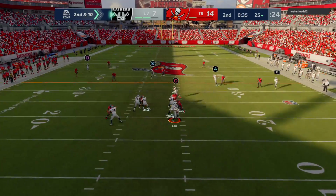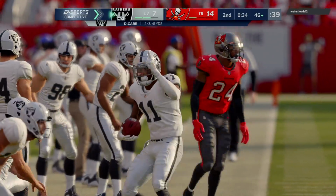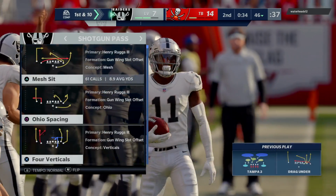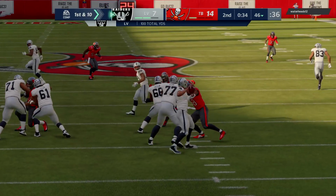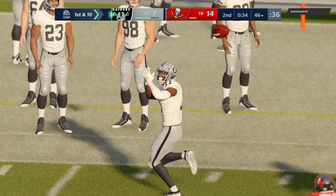Carr again here on 2nd and 10. And once more to Ruggs, this time the catch made. And he'll be out of bounds, but able to get it up past the 45. A gain there of 21 yards. And the Raider first down.